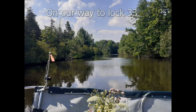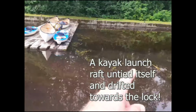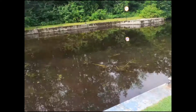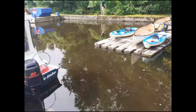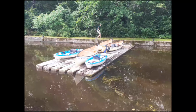Okay, there's going to be a canoe rescue. Just while we were sitting here, this thing somehow spontaneously became unchained. I could barely reach it, couldn't hook it, so I pushed it over. These guys are going to recover it somehow. I guess this has happened before.